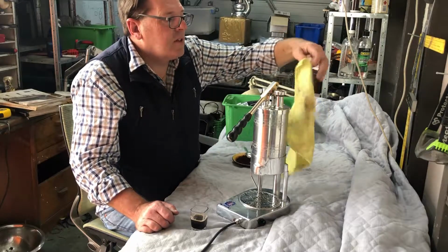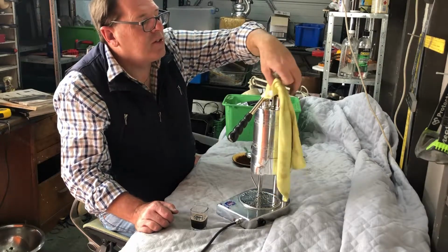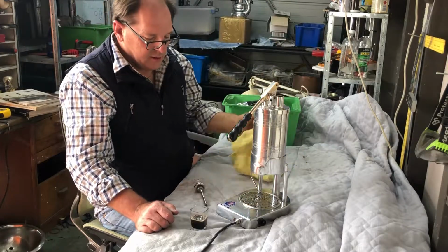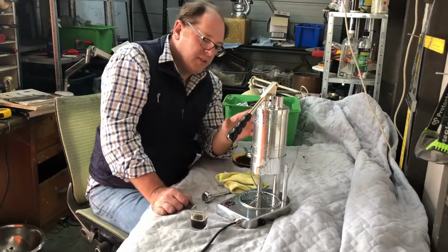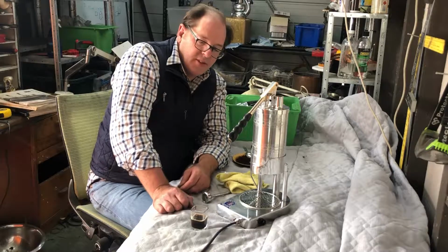So you will need a cloth because the top of the machine is a little bit hot after the first time. There, boom, you're done. And then you just fill it up, complete the process. So this is the Gaggia Gilda home brewing machine. Enjoy. Thank you.